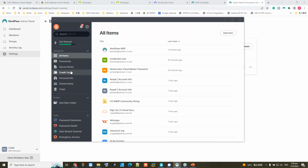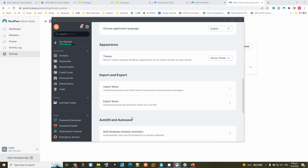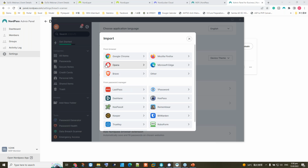So when the user first installs LogPass, it will be empty, right? But what you can do is import the password. We support most of the browser password managers, so you can directly read the password database from the browser.